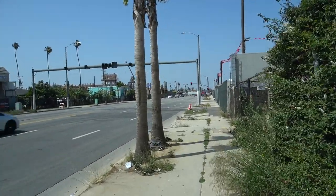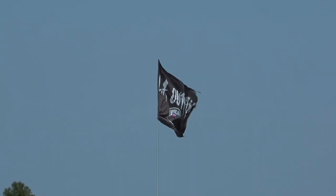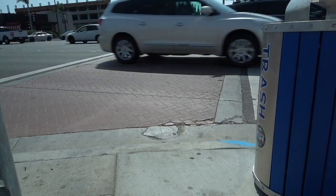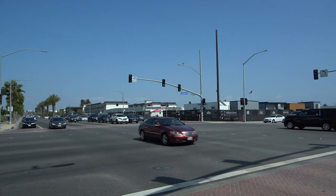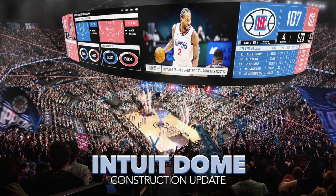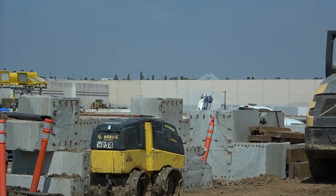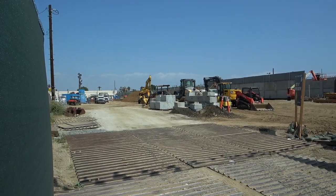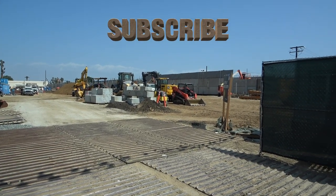Alright, we're out at the Intuit Dome site again. A little bit windy this afternoon, so we'll see how the microphone holds up. See over here to the right where there's a permanent concrete wall.